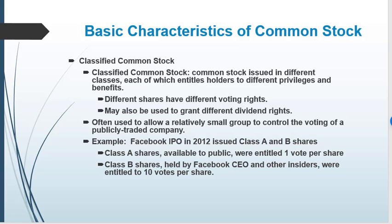As you see down below, Facebook issued Class A and B shares. Class A shares were available to the public. Everybody gets one vote. Class B shares were held by the CEO and some other insiders. Now they receive 10 votes per share. So obviously it's just a different way of issuing shares to a differing kind of clientele, if you will.